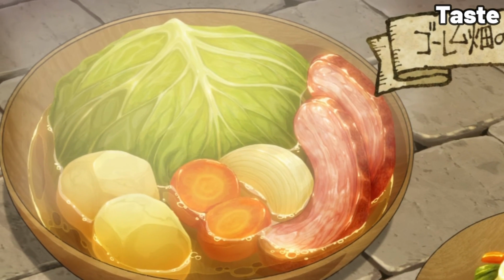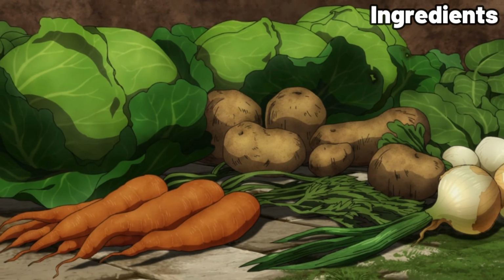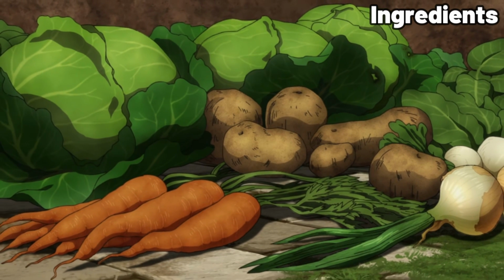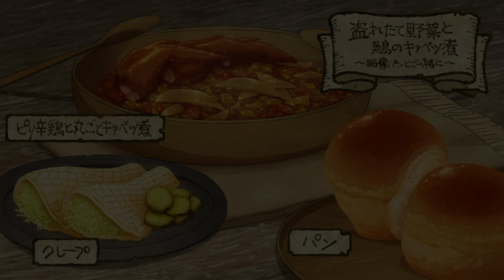be an enjoyable meal. Since these are vegetables gotten from Golem specifically, they'd be pretty hard to get, so it's pretty easy to substitute the ingredients for the average everyday vegetables you'd find at whatever market near you. I still feel like the vegetables are a bit too largely cut for the meal though. The fresh vegetable lunch from the Golem garden gets a rating of B tier.